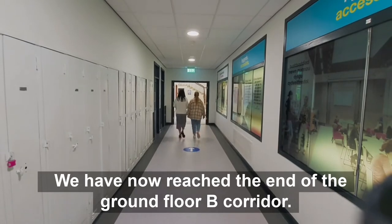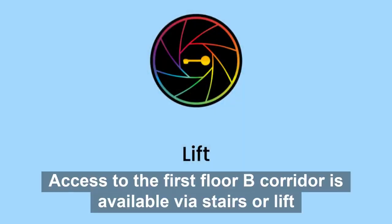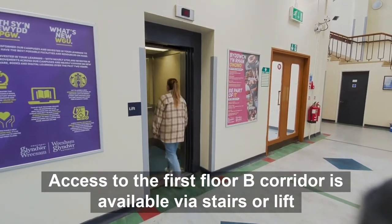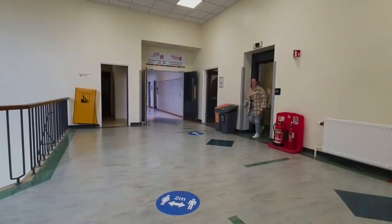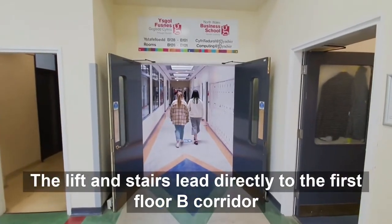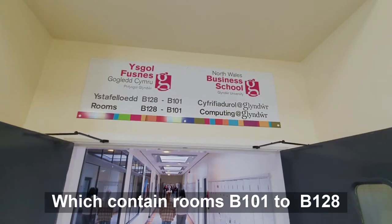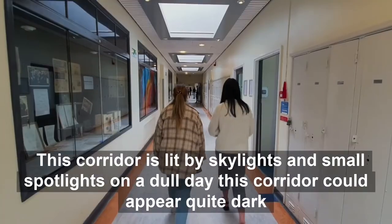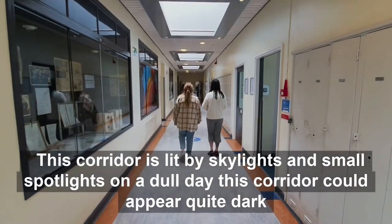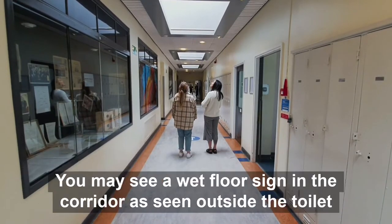We have now reached the end of ground floor B corridor. Access to the first floor B corridor is available via stairs or lift. The lift and stairs lead directly to the first floor B corridor, which contains rooms B101 to B128. This corridor is lit by skylights and small spotlights. On a dull day, this corridor could appear quite dark.